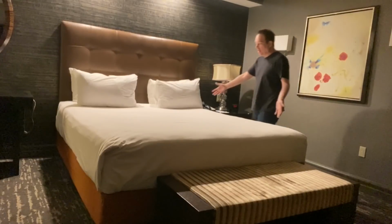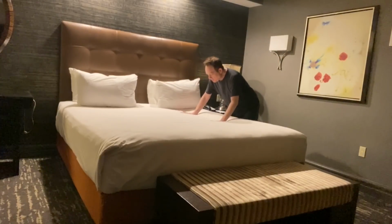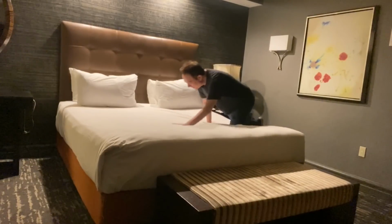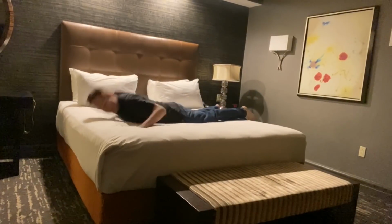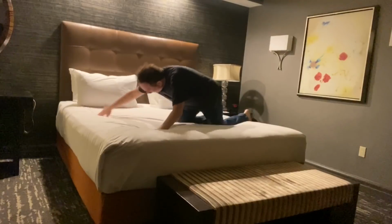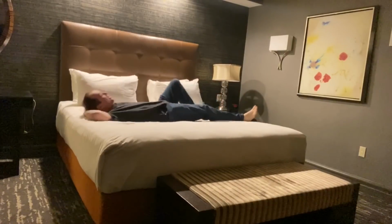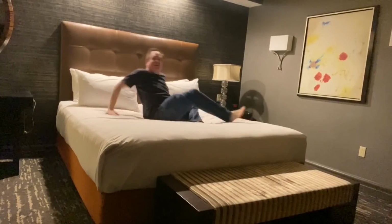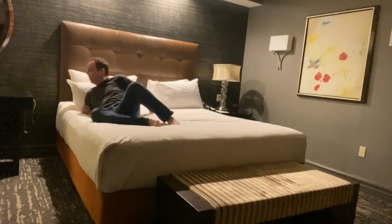This is a pretty big bed. I don't know if you can tell, but it's big. See? I'm planking. Very comfortable, even sideways. So I'm sure it's comfortable the normal way.